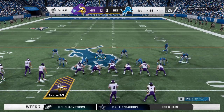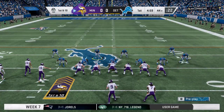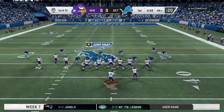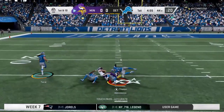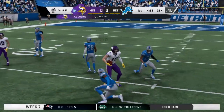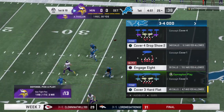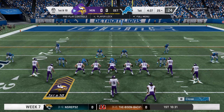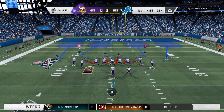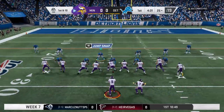Cousins and the Vikings with a 1st and 10 at their own 44. Cousins now after the fumble recovery. He'll find Thielen working the middle. And they're able to work this to the 25 before it's all said and done. Heck of a start, a 30-yard pickup on their first play from scrimmage. So the ball moves into Lion territory now. Here's 1st and 10 at the 25-yard line.